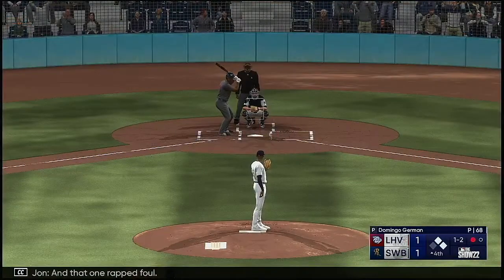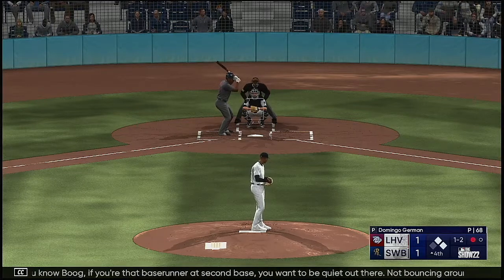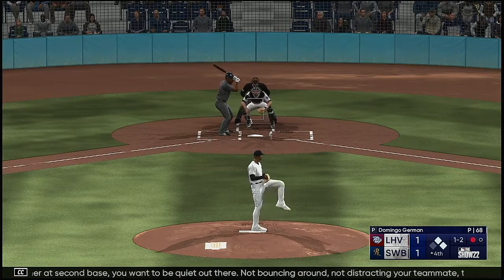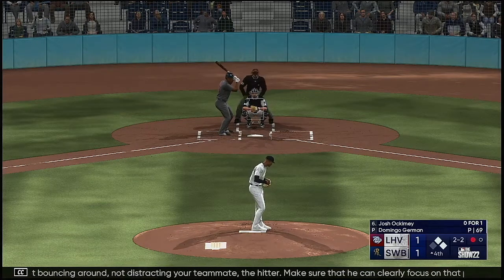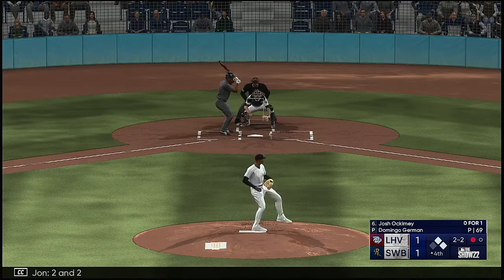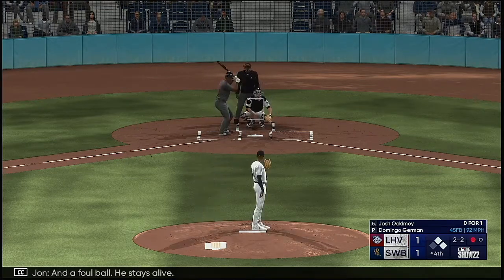And that one wrapped foul. Yeah, Brogue, if you're that base runner at second base, you want to be quiet out there. Not bouncing around, not distracting your teammate, the hitter. Make sure that he can clearly focus on that pitcher and that release point. Two and two. And a foul ball, he stays alive.